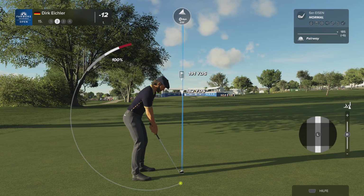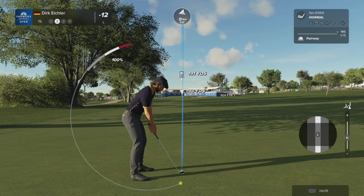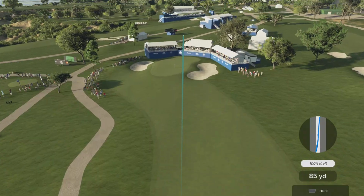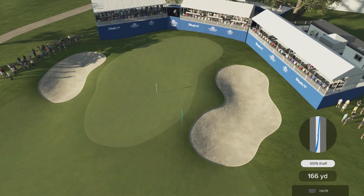That's nicely done. Playing from around 190 yards out. Going with the 5-iron here. They're going with a bit more club here. Let's see if it was the right call.